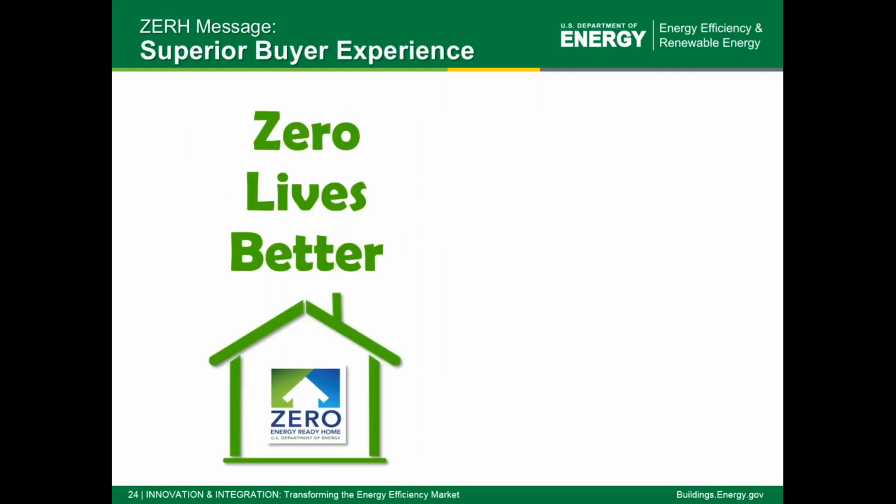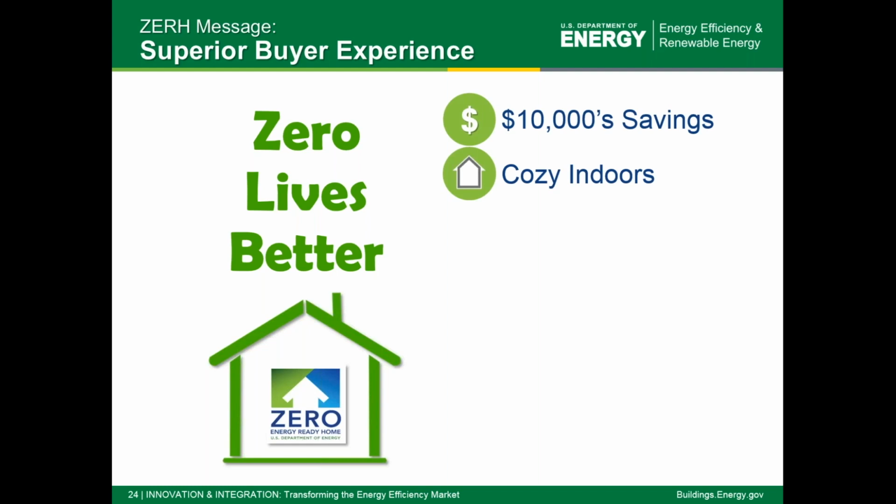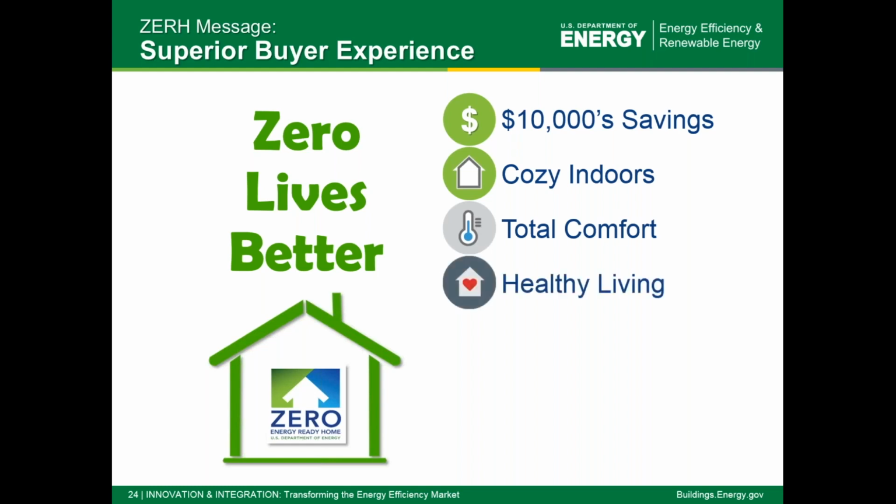The other thing is the superior buyer experience. And we know that with all the additional protections and features beyond Energy Star and inclusive of what you get with Energy Star provides a tremendous package. We wrap it up by saying Zero lives better, and then we back up with a whole array of sub-experiences. You're saving tens of thousands of dollars over the life of a mortgage, often over $100,000 where solar is included. You have a cozy indoor environment with a thermal blanket protection that ensures room by room and floor by floor comfort. You have additional total comfort with advanced heating and cooling systems, and you have healthy living with 100% of recommendations by leading experts on health.